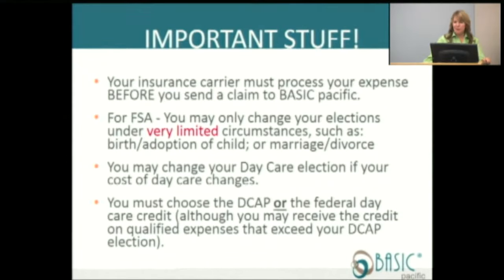Your insurance carrier must also process your claim and pay that claim before Basic Pacific can reimburse you if that expense is covered by your carrier. For FSA, you may only change your election under very limited circumstances, such as adoption, birth, divorce, that type of thing. So if you have an event that you think qualifies, you'll go to your benefits team and request a change. But be aware, those changes are restricted. So you only want to elect for the expenses you know that you're going to incur.